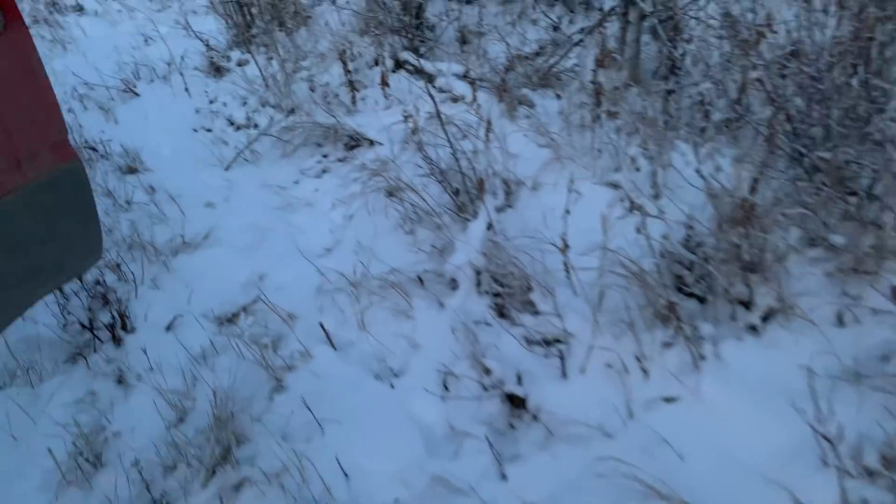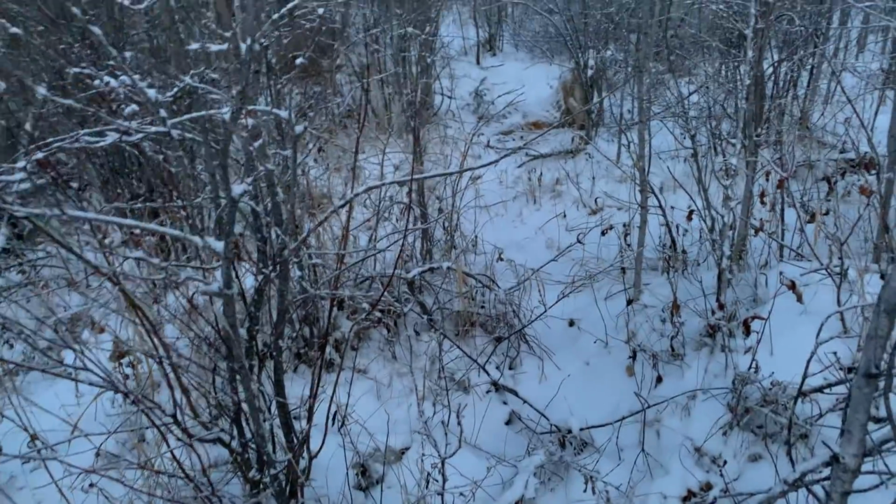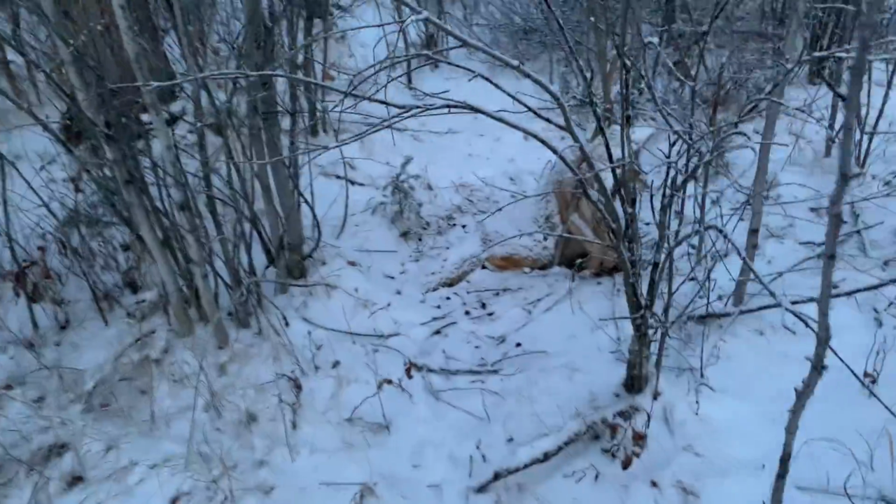Gonna have to do a bait run here soon. Got some in the truck, but always could use more pigs to help out with the cause. All right. Just checking out tracks here. So got a decent amount of sign at this end of the bait. This is like 200 yards away from the bait itself and the trail that they started using.